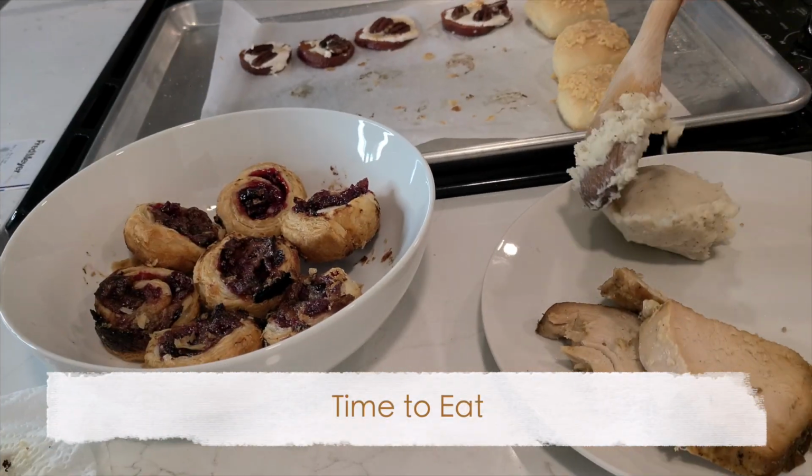I am so excited for my dinner tonight. The turkey, the fritters, all of the goodies, and of course dessert. So I'm gonna dish up my dinner. I'm gonna show you all the yummy goodness that I've made for myself, and I'm so excited.